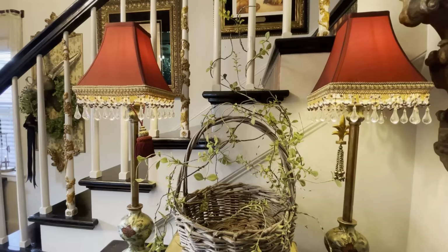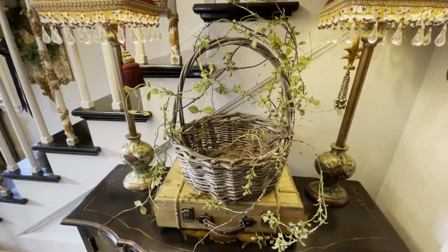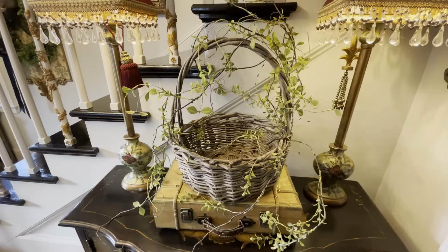So I had two branches go ahead and wrap around the staircase. And it's just being free, going wherever it wants to go. And now we will be filling the inside of the basket.